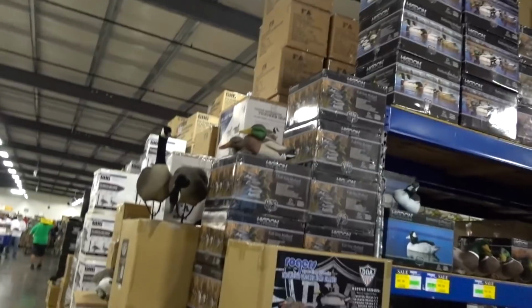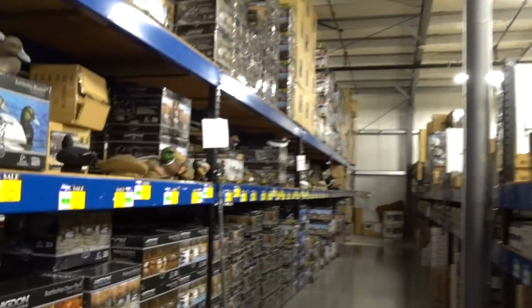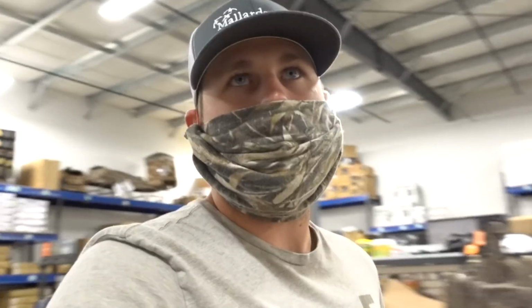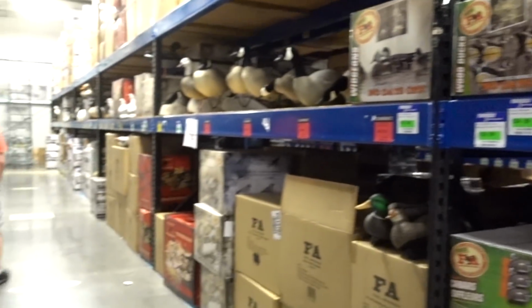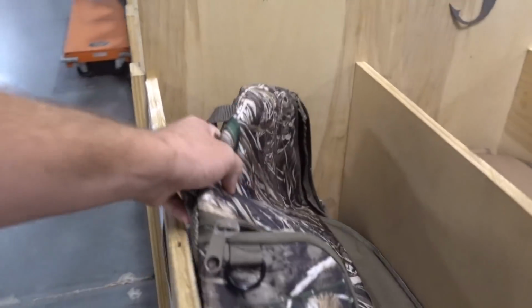I mean, check out the decoy aisles here. Just stacks of them up to the ceiling. There you can touch and feel them, check them all out. Look at all them decoys. And it just goes back farther and farther. I think there's like three aisles here of decoys. Nothing but decoys. Got the new FA decoys. Those look pretty sweet. And it goes down and on and on and on. Decoy bags. Got the old Elite spinner bag here.